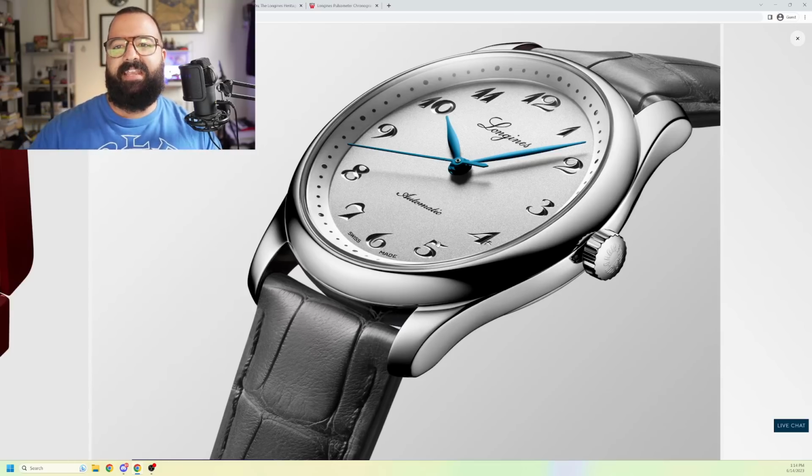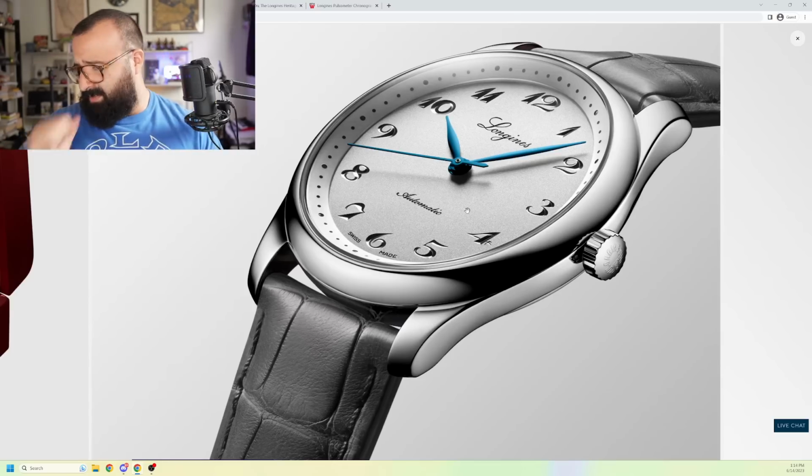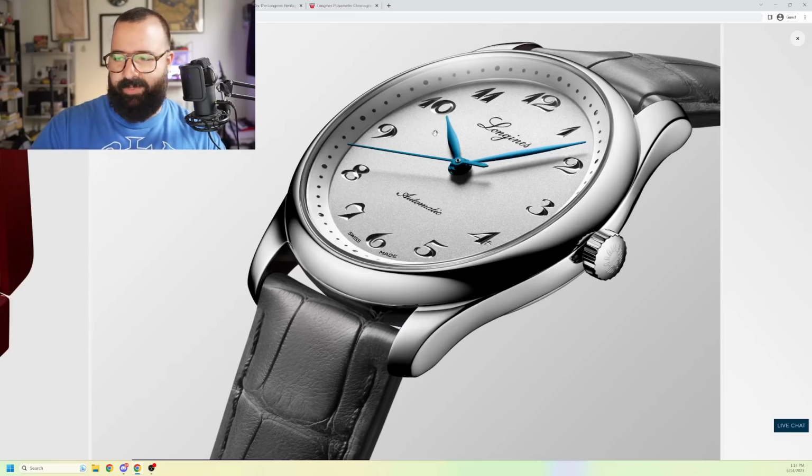This is insane. Blued hands, a gray silver tone, and that carved pseudo Breguet Arabics on the dial. No one does a heritage collection better than Longines. Period.